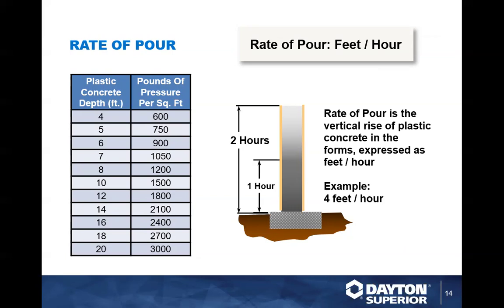So the rate of pour table shows you what a 4 foot pour rate would be, roughly 600 pounds at its worst case scenario. And it runs down through to 20 foot in elevation, because typically you're only seeing 20 foot on certain heavier forming systems that are out in the marketplace. That's why most people, like I said earlier, do their pours in multiple lifts, whether it be 1, 2, or 3 lifts.